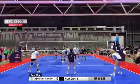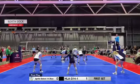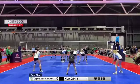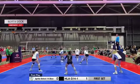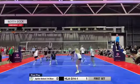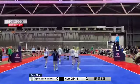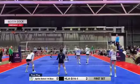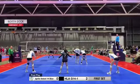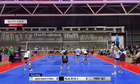HLA getting set to serve. The serve is deep, and Maya with the pass to Kaylin. Kaylin out to Girona. Girona cross court, blocked at the net. Another point for HLA. That's all right, Lou, that's all right. Keep swinging. So HLA up 2-0 early in this first set.